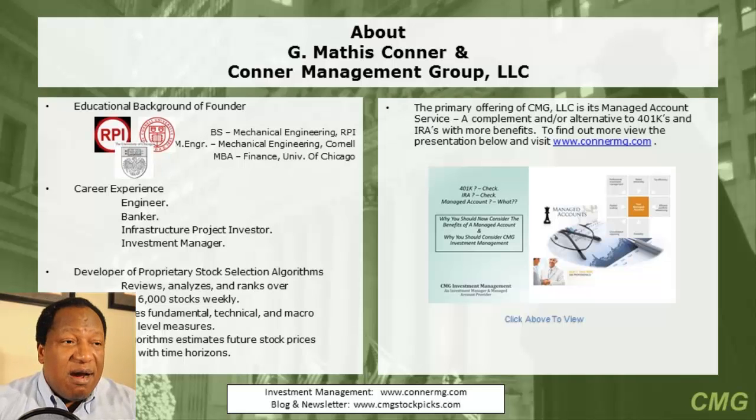So if you want to know more about our managed account business, please go to ConnerMG.com. That's www.connermg.com, where you can see a presentation that compares Conner Management Group side by side with other managed account providers. E-Trade provides managed account service, Fidelity does, a lot of other mainstream firms. And like we said, now that technology has advanced with software, it's a lot easier to manage. So with E-Trade, the minimum account size is, say, $25,000, while 10 years ago or more, the minimum account size was probably $500,000. So there are a lot of changes, and you'll be hearing more and more about this account service as time goes by.